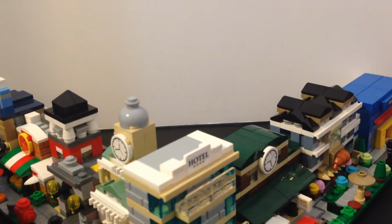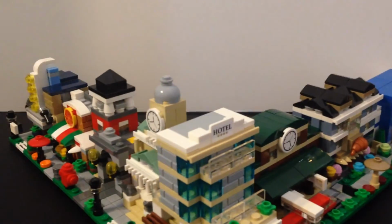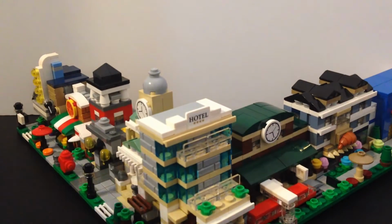Obviously, you could move the buildings around and decide which way they're going to go. Because even if you look at the hotel from the side, it doesn't look all that great. But it really depends on what buildings you're going to put in there. But you can easily mix and match these buildings and make a nice display with them.